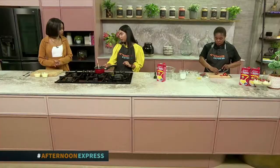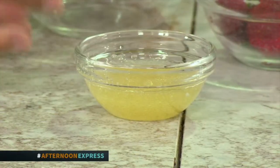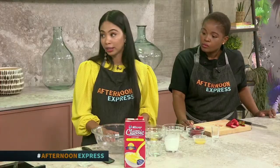Yes, so while we're waiting for that to scald, so do not boil. We want it just under boiling, which is scalding, so just when the little tiny bubbles start to form, then it's ready, you take it off. And you can already see it starting to look like one mixture now. And then once that is done, you've got to reheat it. But the most important thing is to not boil it.